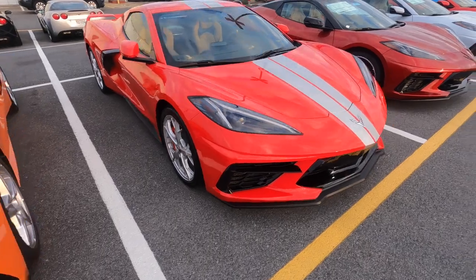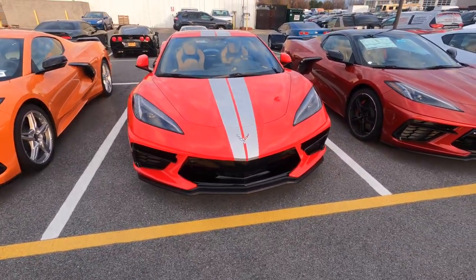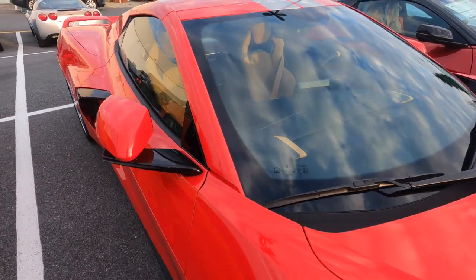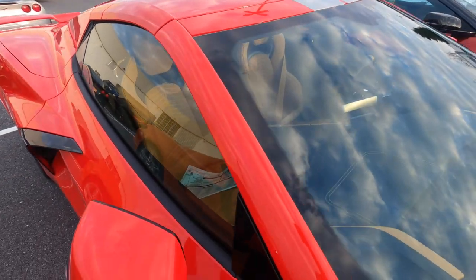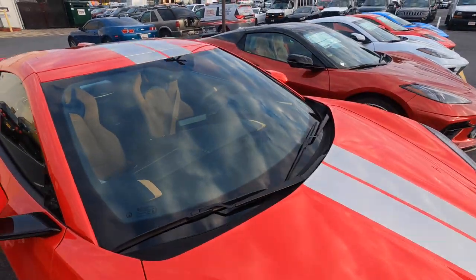Another red one, nice looking with the silver stripe. It breaks up that color nicely. Silver Trident wheel, the red caliper. There's no sticker on it. It looks to possibly be a 3LT convertible, and it's got the standard natural interior. It's the non-dipped. You can see the black dash. But that stripe really does break up the red.